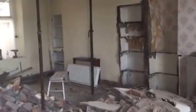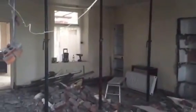Okay, so there's our skip. So as I said to you in the first video, if you recall, there was a partition along here which led to the stairs with a couple of doors leading to these 2 rooms on the right hand side. So they've gone now, the partition's gone, and effectively what we're creating is one large open plan lounge.